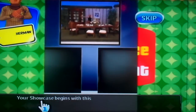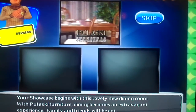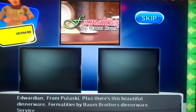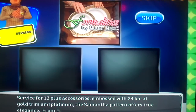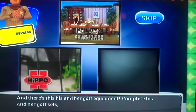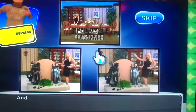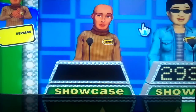Your showcase begins with this lovely new dining room. With Pulaski Furniture. And I think after this showcase, I'm going to break $300,000. Known as Edwardian from Pulaski. Plus, there's this beautiful dinnerware. Formalities by Bond Brothers Dinnerware, service to 12 plus accessories. Embossed with 24 karat gold trim and platinum, the Samantha pattern offers true elegance from Formalities by Bond Brothers. And there's this His and Her golf equipment. Complete His and Her golf sets, including bags from Hippo Golf. The Magian Hybrid 2 oversized clubs make hitting easy and give maximum distance with every swing from Hippo Golf. And you'll never have to carry your clubs again once you've won this brand new electric golf car.